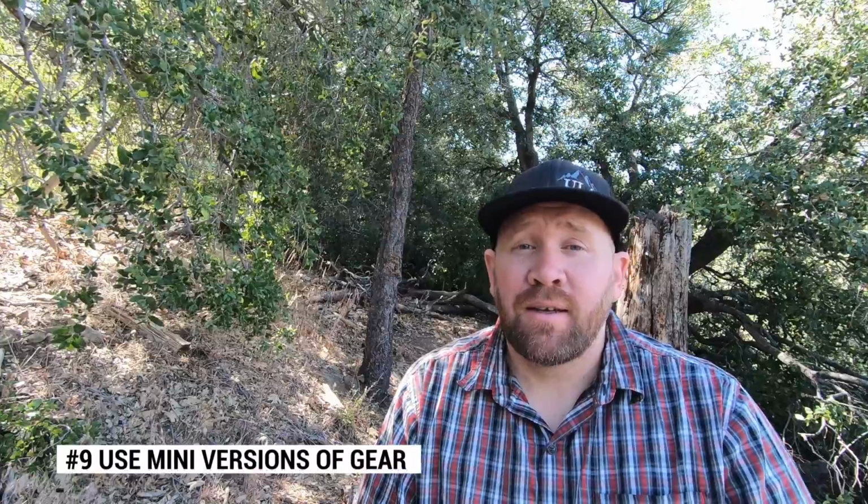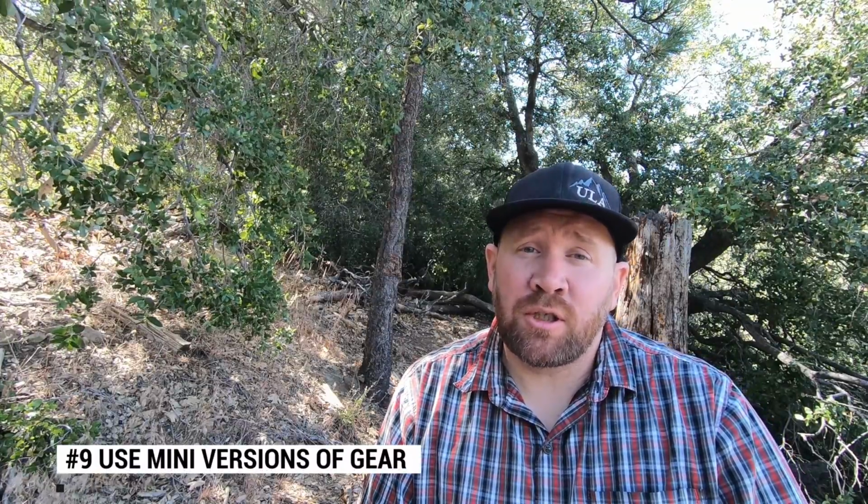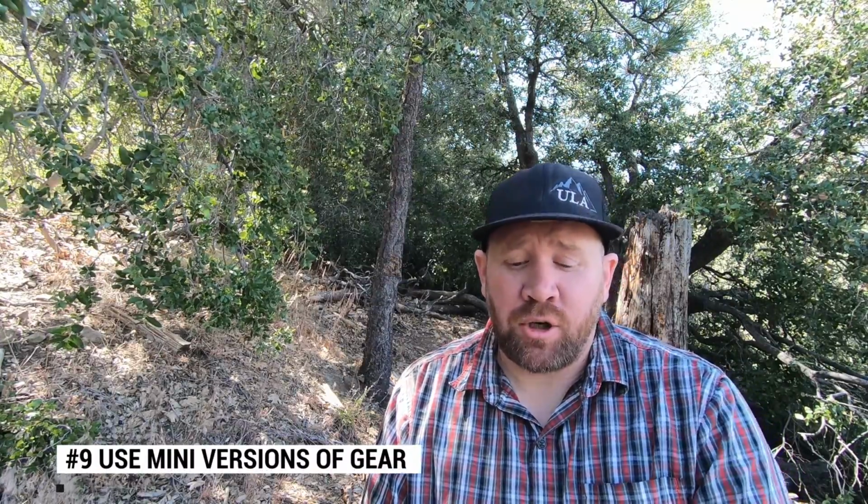Number 9 is using mini versions of gear. Say you've got a charging cable for your phone. You don't need your 6-foot cable. Bring one of the 6-inch ones. It's going to save a little bit of weight. Say lighters, for example. You don't need a full-on Bic lighter or Zippo lighter. You can get away with the mini Bic lighter. Stuff like that starts saving weight and saving ounces.